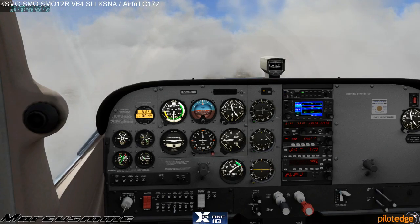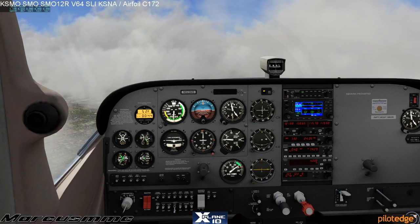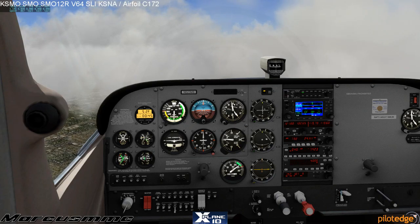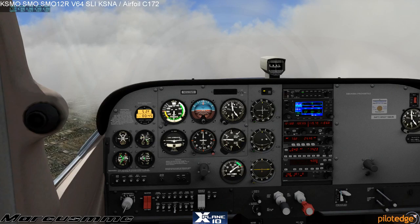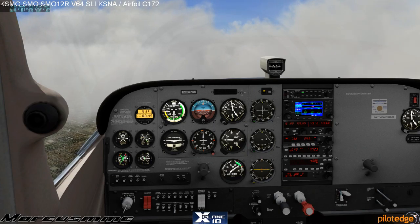Information Hotel, 1553 Zulu. Wind calm. Ceiling 1100 overcast. Temperature 17. Altimeter 29.92. ILS 20 right approach in use. Landing and departing runway 20 right, 20 left. Use caution for bird activity in the vicinity of the airport.